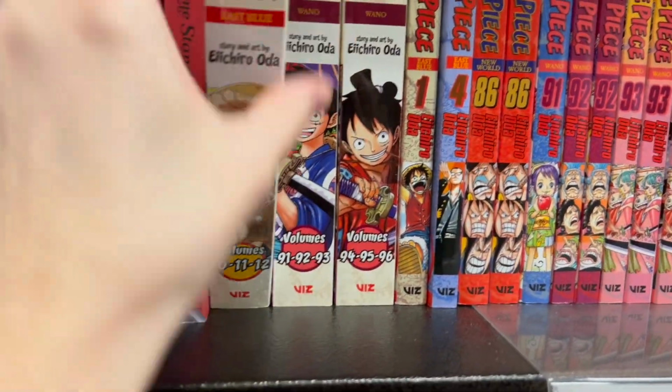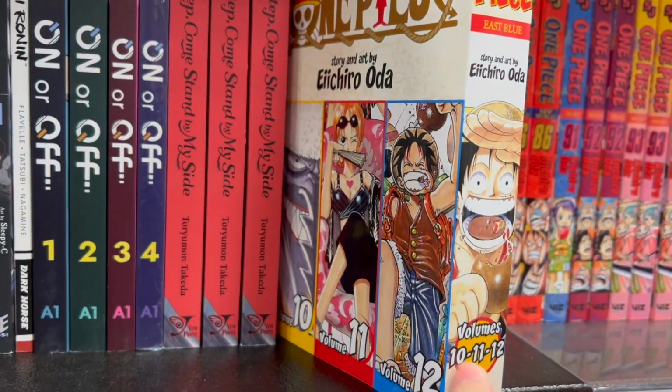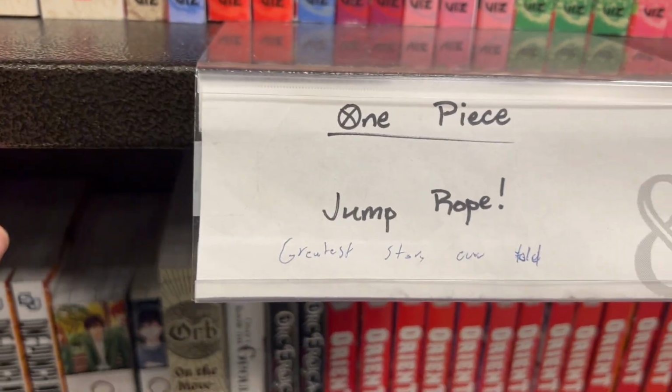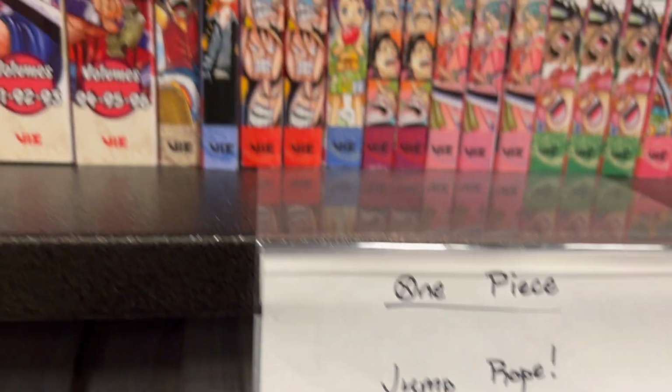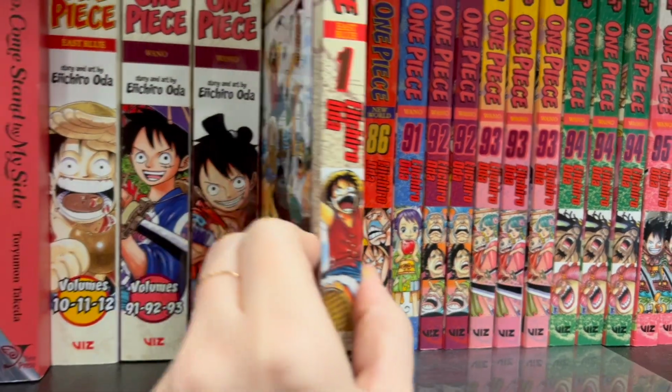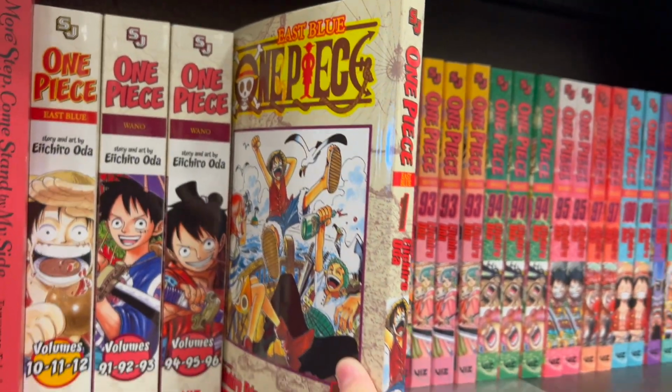And next I spotted One Piece. One of my favorites of all time. And here are the omnibuses, and then after that we see the singles. But look at this. Someone wrote "greatest story ever told" underneath the actual employees' comments. Little comment there.